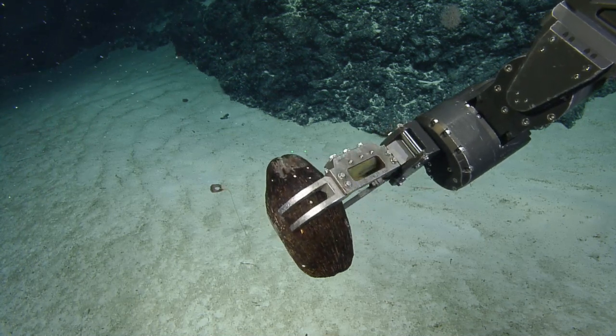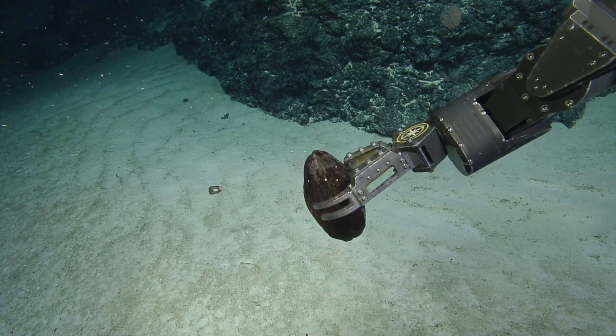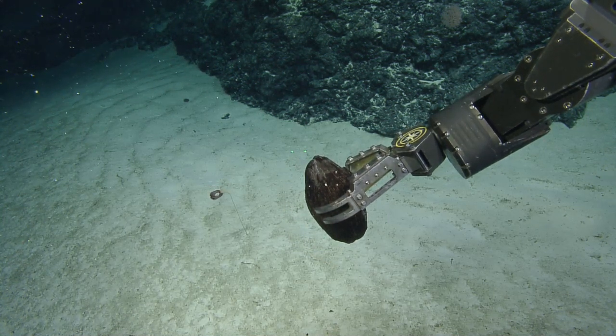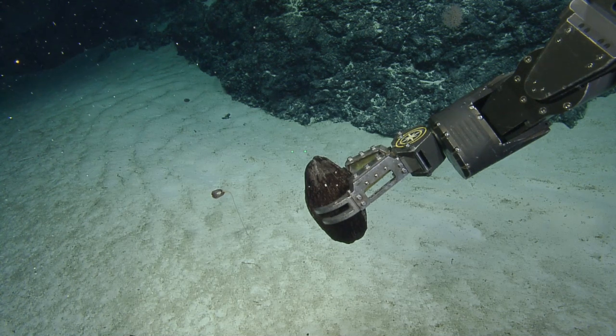It almost looks like one. It really looks like a big date. You see the white coming out. It might actually be coconut. Someone ate a really big date, and that's the pit of it, and they spat it out. I know.